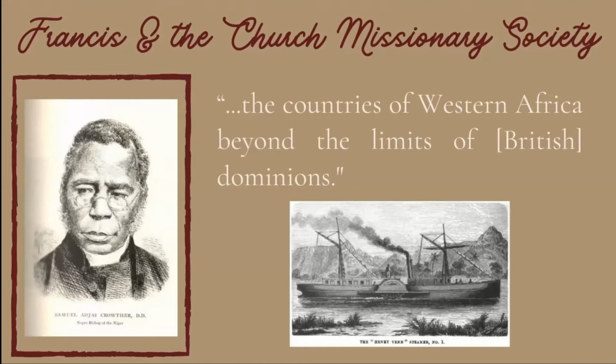Higher ups in the CMS wanted to reassert white European authority in West Africa, and so they sought to diminish Bishop Crowther's authority and frowned upon his supporters. So when Francis was passed over for the next expedition, he was really surprised because he thought he'd done really well, and he thought that others shared this sentiment. In A Rope in the Hand, Beattie, the author, writes that it was because Francis supported Crowther and the work of African pastors in West Africa that he was denied another ship.